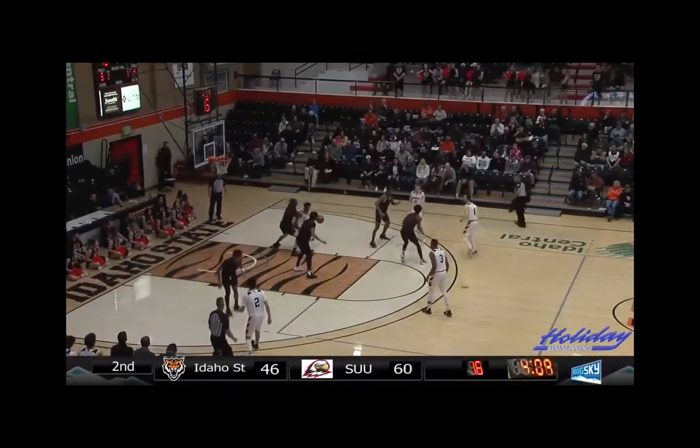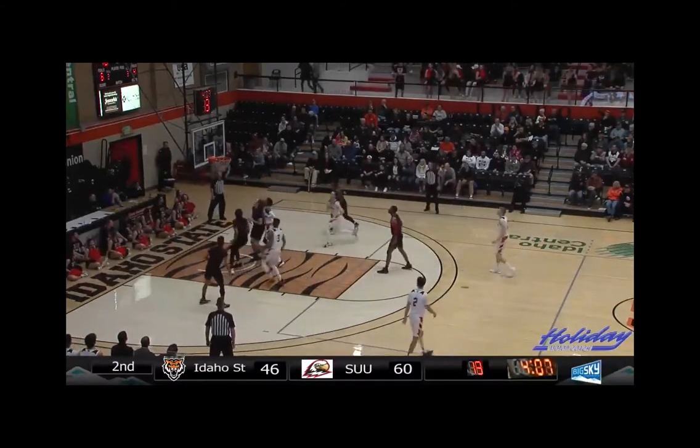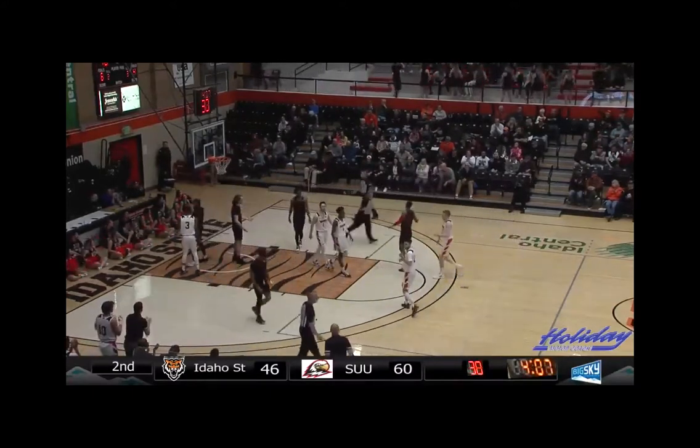Stutzman angle right, down to Udengu. Backing in on Fawcett, puts it up and in and draws the foul. Fawcett is gone.